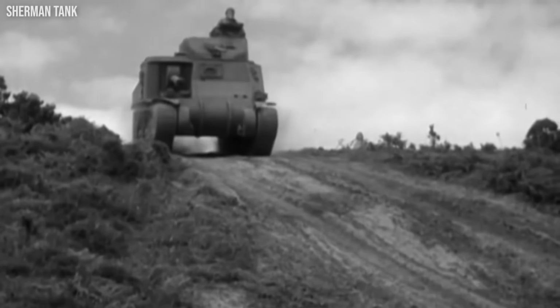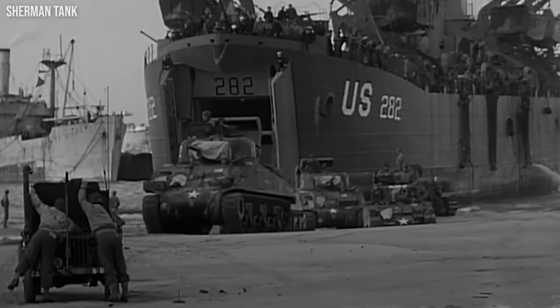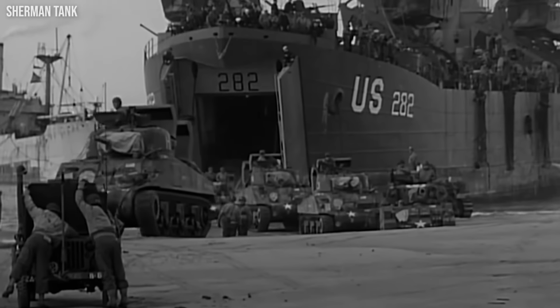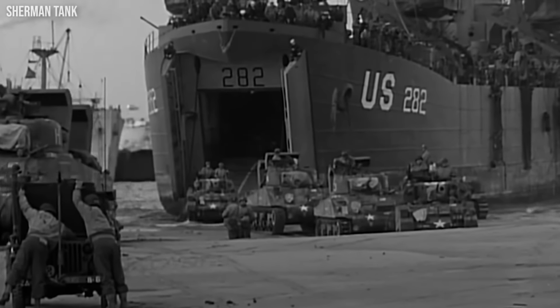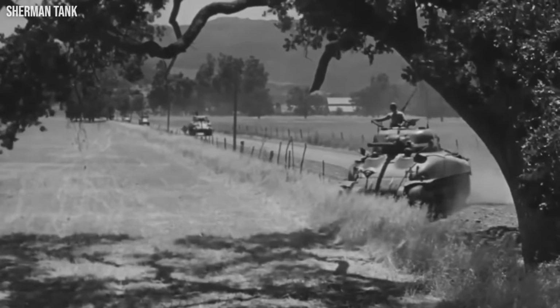The Sherman was also highly manoeuvrable thanks to its wide tracks and powerful engine. The tank was capable of reaching speeds of up to 30 miles per hour thanks to the air-cooled Continental-produced Wright R975 Whirlwind 9-cylinder radial petrol engine, making it one of the fastest tanks of its time. The Sherman's mobility made it highly effective in both offensive and defensive operations, and it allowed American tank commanders to quickly adapt to ever-changing battlefield conditions.